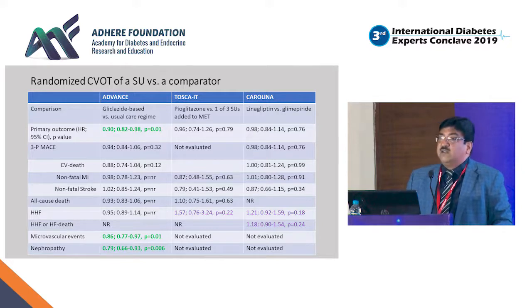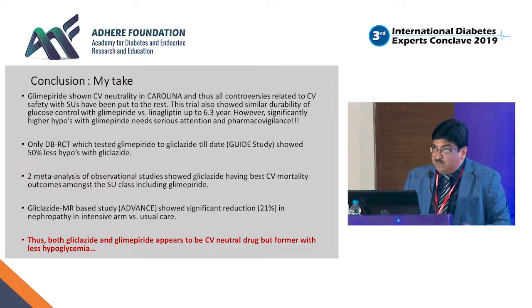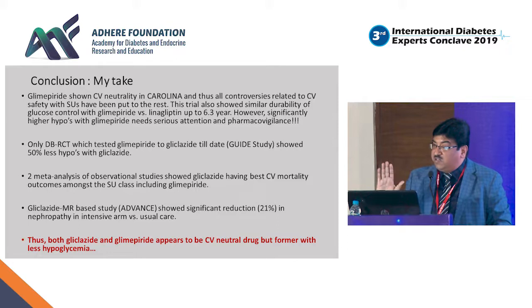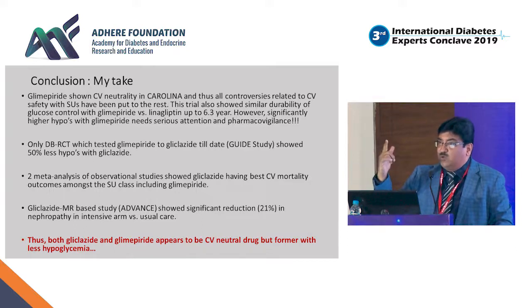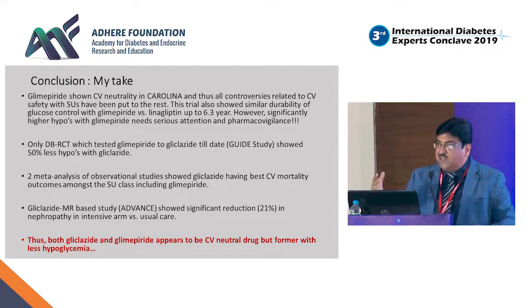So, ladies and gentlemen, to present advancing from ADVANCE to CAROLINA, what I thought should be my take is that glimepiride has shown CV neutrality in CAROLINA. So all controversy related to cardiovascular safety within the SU class has been put to rest. This trial also showed similar durability up to 6.3 years. That's great news, as we thought that sulfonylurea loses durability. The best example was glibenclamide versus rosiglitazone in ADOPT and RECORD. But remember, glimepiride and gliclazide are different from glibenclamide. There are many studies which suggested that glibenclamide has less durability and more secondary OHA failure compared to glimepiride or gliclazide. This may be the reason.